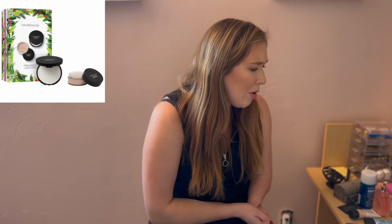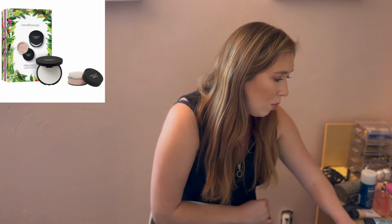Last up, we have Bare Minerals. Bare Minerals is one of those brands that isn't talked about very often, but I actually really like their products. I have a couple of kits here. One that I think I'm going to get, that I have on my list, is the original Mineral Veil Loose and Pressed Powder Duo, because I've not tried any of those powders. This one is $32 US, and it has a value of $56 US. I'm really interested in that one. I think that it's worth looking into.